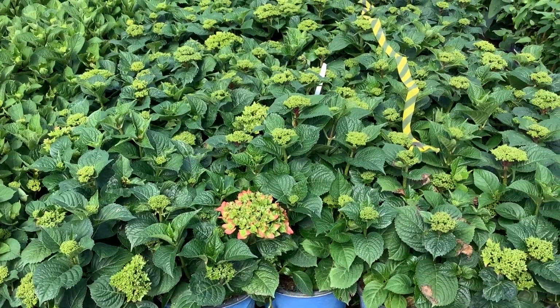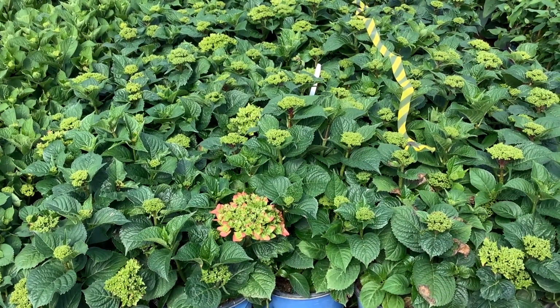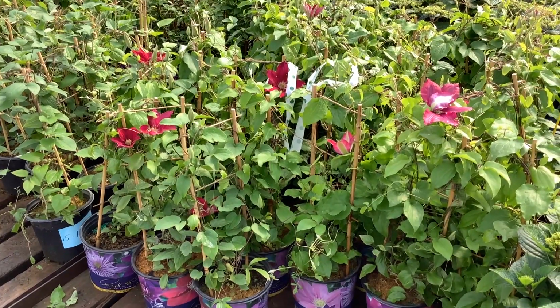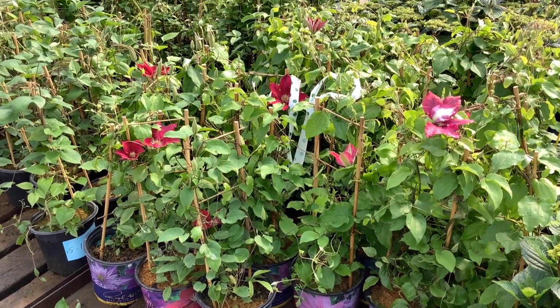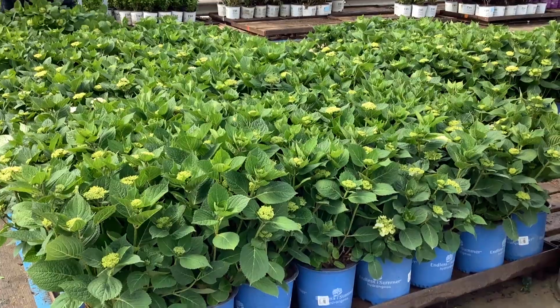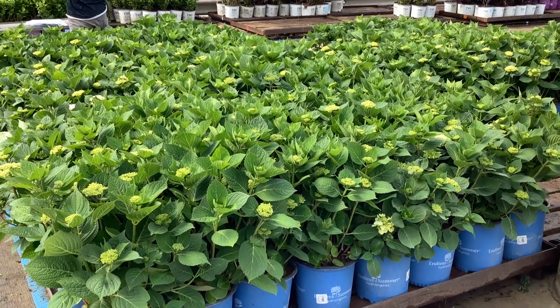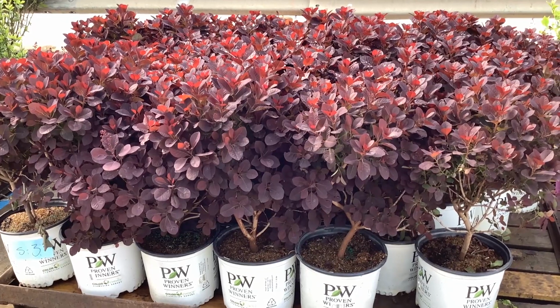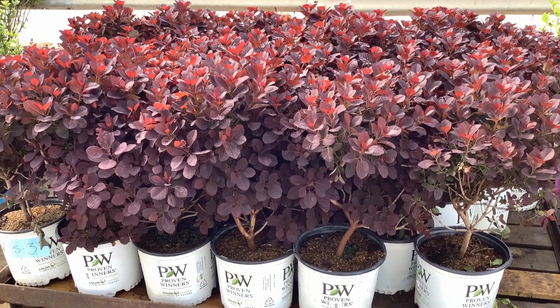Here we're looking at 2-gallon. This one is Summer Crush. Clematis shipping out. Here we have all the Raymond Evison varieties. Again, they're full trellis loaded with buds. Nice consistent crop. Here we have our 2-gallon Endless Summer. Look at all those buds. Another summer crop here. Soon we'll start to see some flowers coming on those.